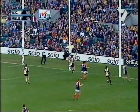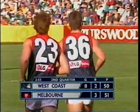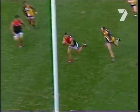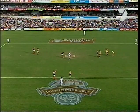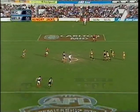Leoncelli. Oh, kicks a good goal. That'll make him feel better. Well done, Andrew Leoncelli. And gives Melbourne back the slight advantage. Just allowed him access to the goal front, Leoncelli here. There you go, just no one basically on the defensive side, and in those situations, you've got to make sure you have someone between the opposition and the goals to stop an easy access like they did then. So welcome goal for the Demons, puts them back in front.